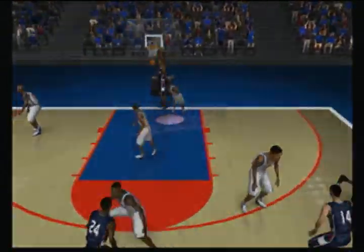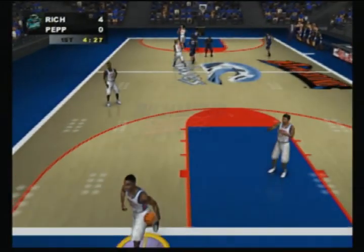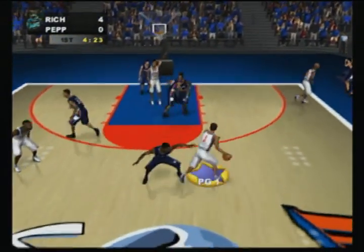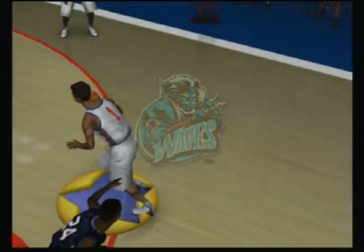Double zero takes it. Look out below. Great dunk. Eddie, he just wasn't going to be denied on that one. 24 finds the open man for a pair. Strong finish. That fires up a team like nothing else.